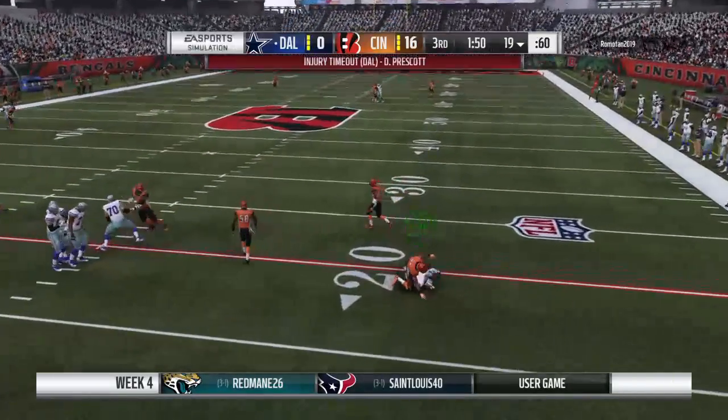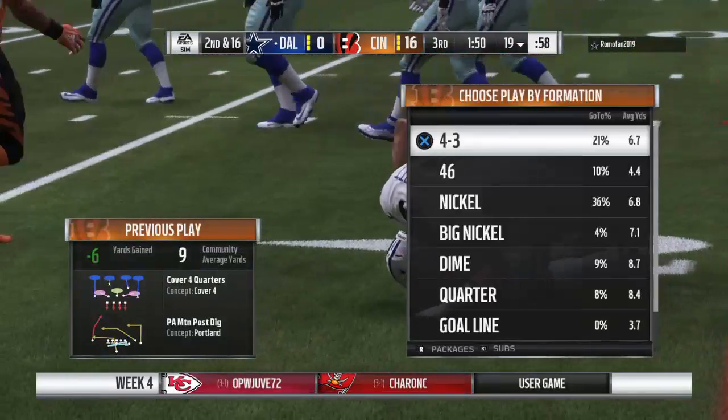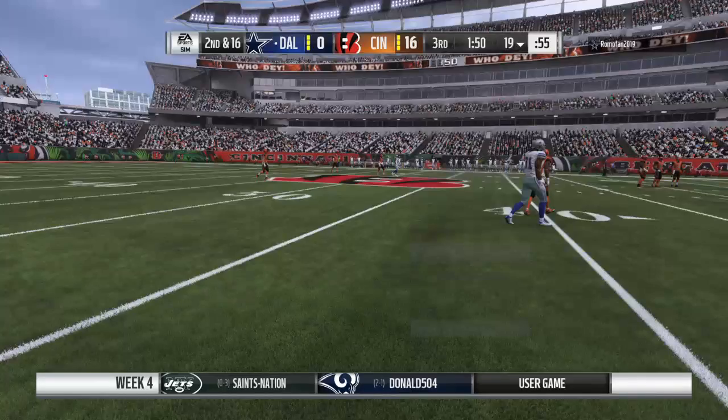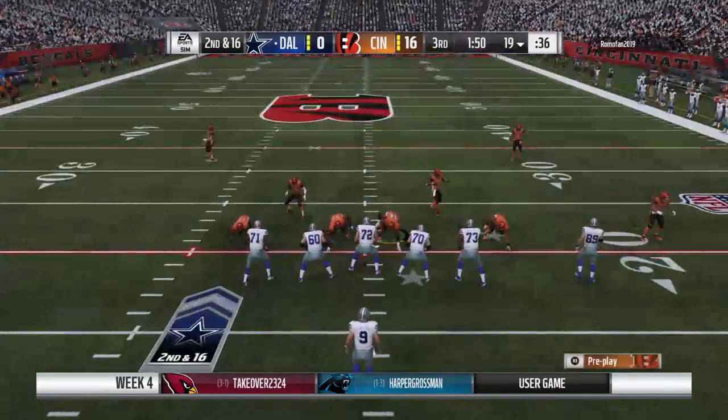And he can't find anywhere to go with it, and he goes down. And now following that sack, looks like we've got an injured man down there on the field. Well, he gets attended to. We'll step aside. Work to be done here on 2nd and 16 after the sack.